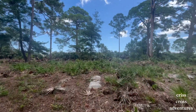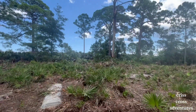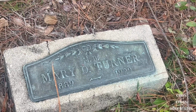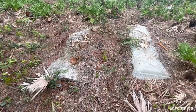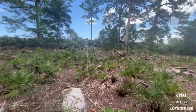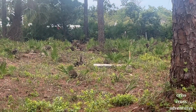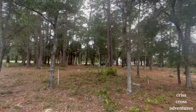And I came across a couple more graves. Look, I'm going to show you right now. This one was very interesting. Mary Turner, 1889 to 1920. I didn't even know what that was right there. They were unmarked. Yeah, 31 years old. Who knows? And there were more over there, and more straight ahead and to the left, guys. I could see them. Look, their graves were getting uncovered everywhere. So I wondered when they started this.